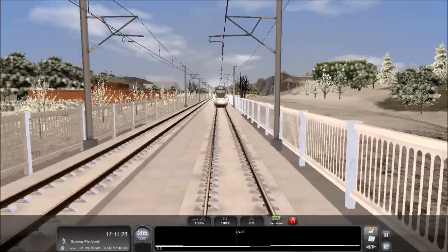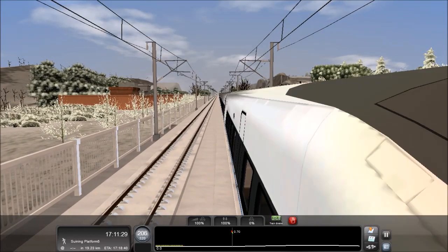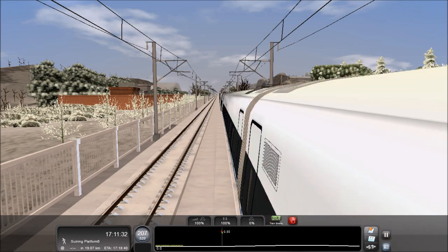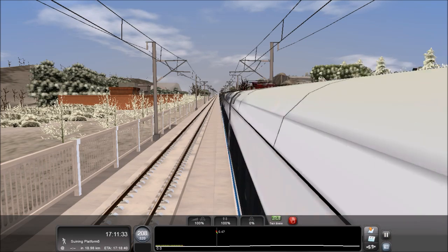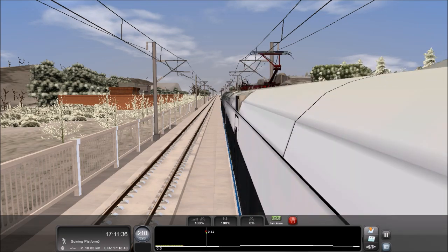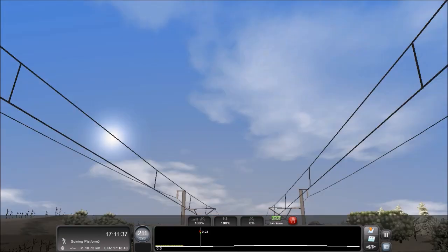So let's just watch the train go past here, and there we go. Yeah, we need a better frame rate than that. We seriously do indeed. There we go, just look at that. Right, okay. And that's gone past. Let's look up to the sky. Very nice. Look at that. It's perfect blue. That's very pretty.